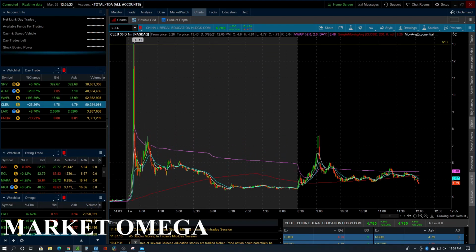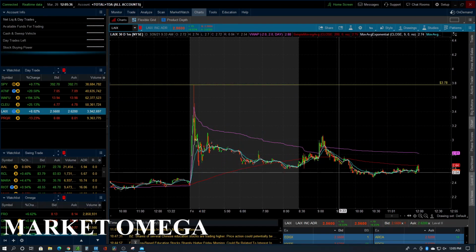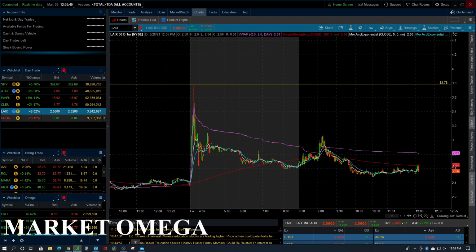CLEU, I didn't trade this, but it halted a few times, and then just faded. And I think this thing will probably just break the low of day and go all the way down to 4. LAIX, same thing. This thing has already broken the low of day, and it's going to chop around, and I think this thing fills the gap right there and goes to the abyss.